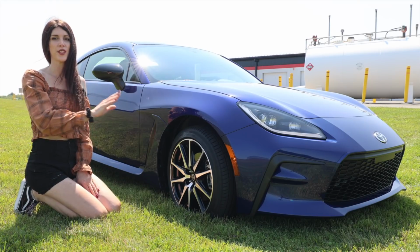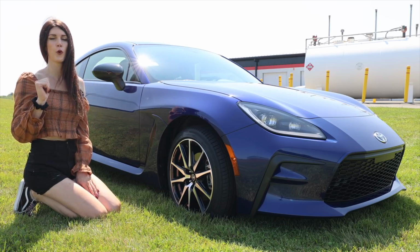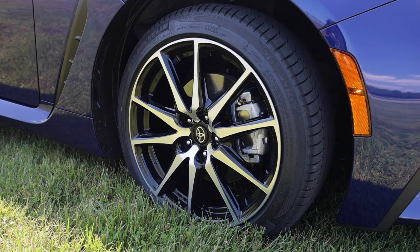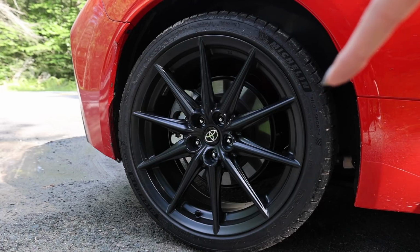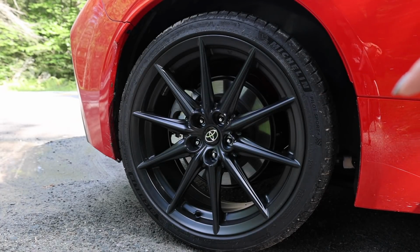All trim models come with the same brakes on this thing. It is an 11.6 inch front rotor, 11.4 inch rear rotor with a single pot caliper in the rear, a dual piston caliper in the front. And with the base model, it comes with 17 inch wheels and a 215/45 square stance on it. If you go up to the premium, you get some sticky tires, and these are the premium package wheels. They're an 18 and they're black because you can see that, you have eyes.